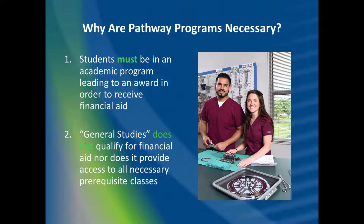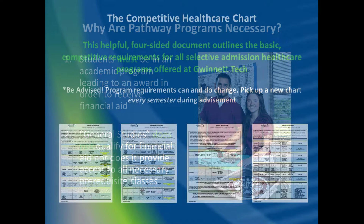At Gwinnett Tech, students are restricted to register for courses in their major. Our pathway programs are designed so that you can access all prerequisite coursework. The General Studies major does not qualify for financial aid or provide access to all of the required coursework. If you are in the General Studies program right now and are interested in one of our healthcare programs, please contact the Healthcare Enrollment Advising Team for assistance.